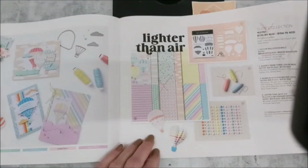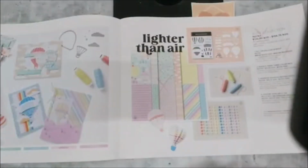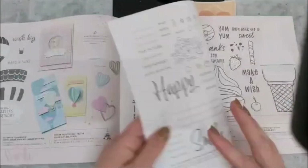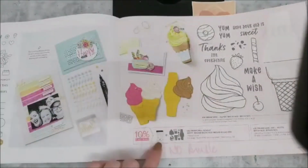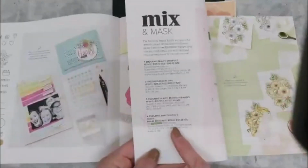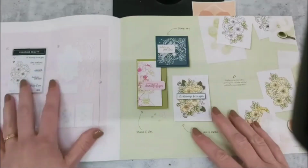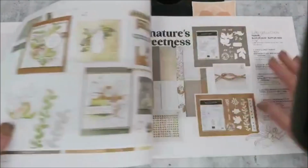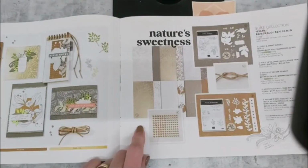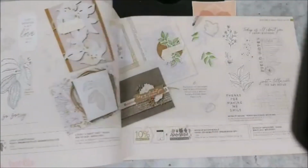The Lighter Than Air, the stamp set and dies are coming in, but won't be a bundle. This twine is actually coming in. Okay, Filled With Happiness is retiring. Then we have the no bundle option for the ice cream swirl. And then we have the Enduring Beauty bundle, no longer going to be a bundle, just reconfigured on that as well. And then we have this sweet collection, which is Nature's Sweetness. And again, it will be no bundle offered on that.